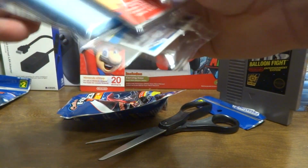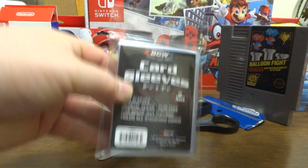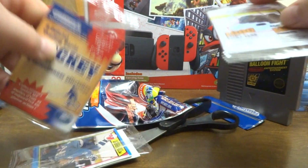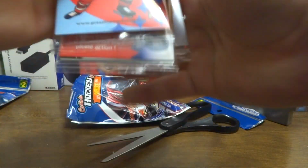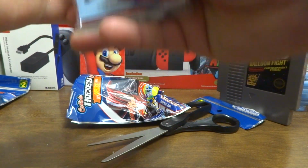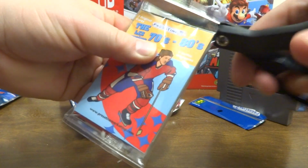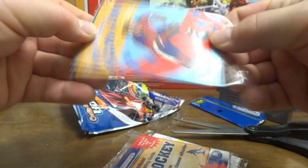Oh, supplies right off the bat, boys. The best one to get, card sleeves. Alright, so we got 1000 Point Club, 6 official trading cards, and 70s and 80s. '70s and 80s first.